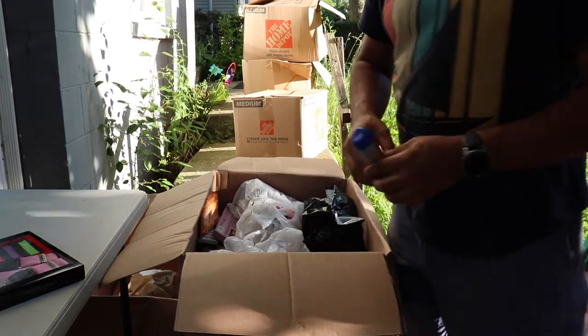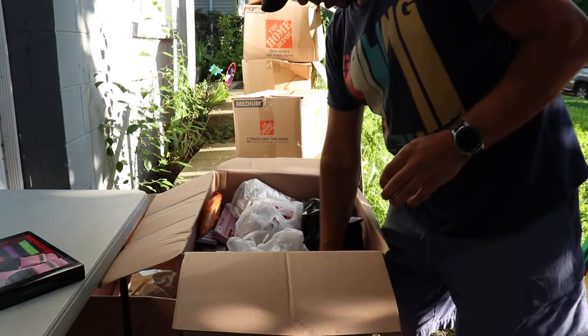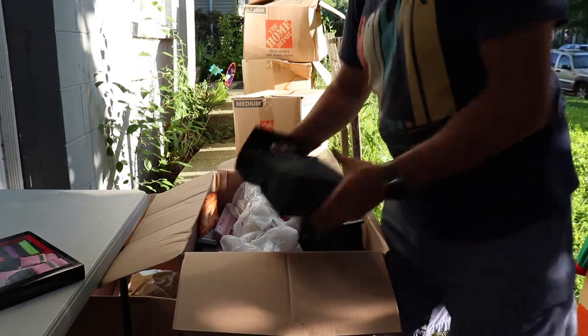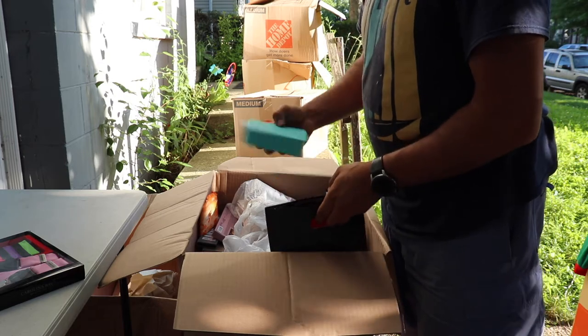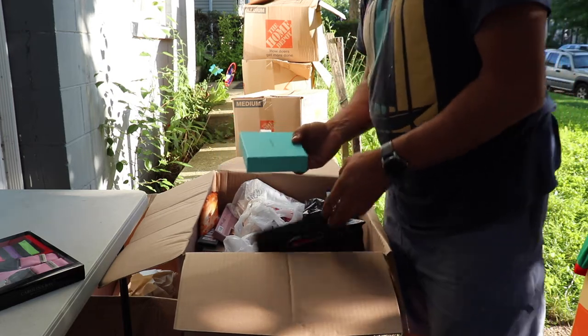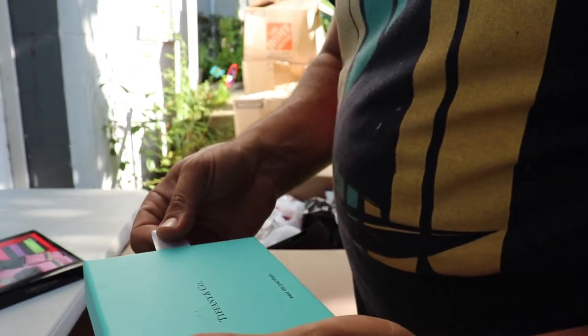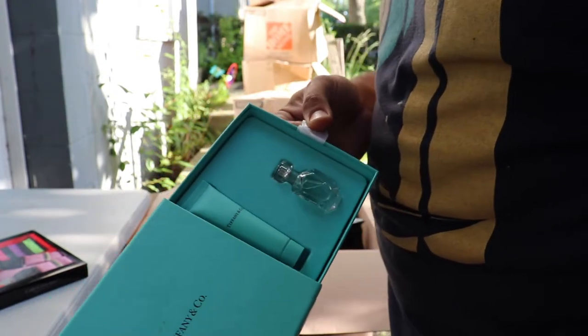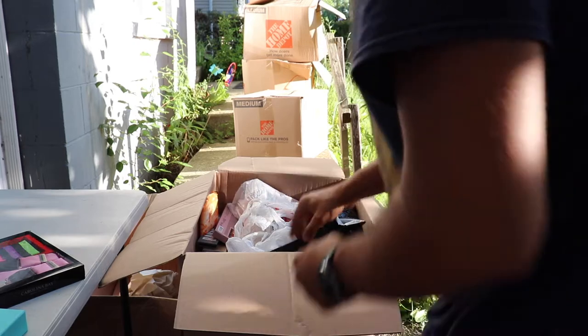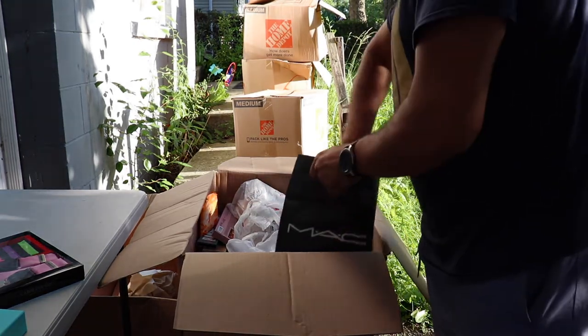This one is a spray, like a sunscreen spray. It's a Tiffany & Co. company. Gotta be very careful. Well, I said all the perfume, and I think it's in there. This is nice. Only bathroom stuff can be good.